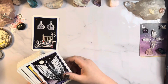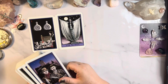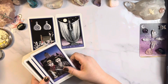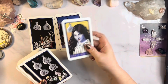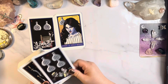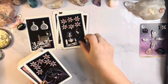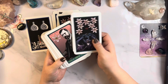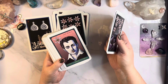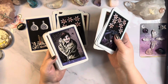So we have our vials of holy water. We have the majors, which are stunning. The court cards are all people from Gothic and vampire history, right? Like Carmilla, so she's the knave of holy water. We have our knives, we have stakes, we have garlic flowers. It's just fabulous. We have Bram Stoker as the king of garlic flowers. Lord Ruthven is the knave of garlic flowers. It's so cool.